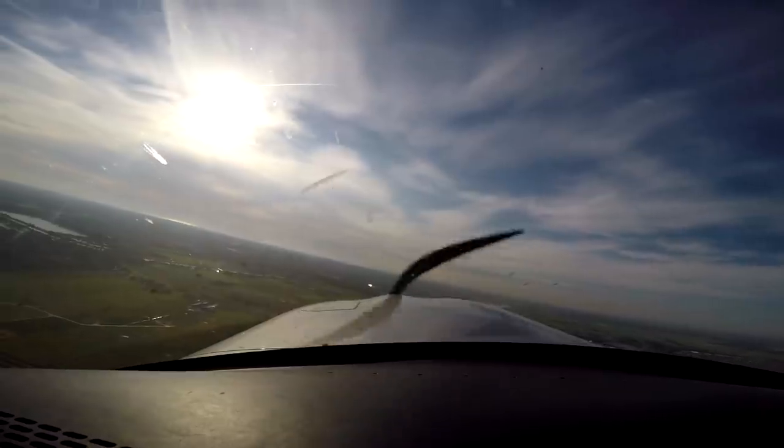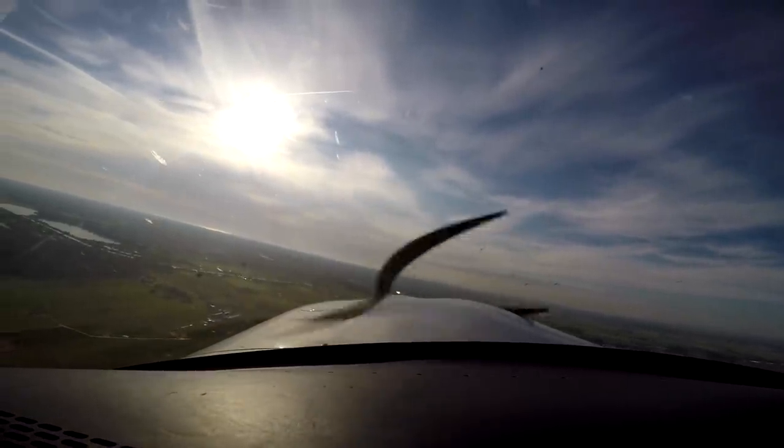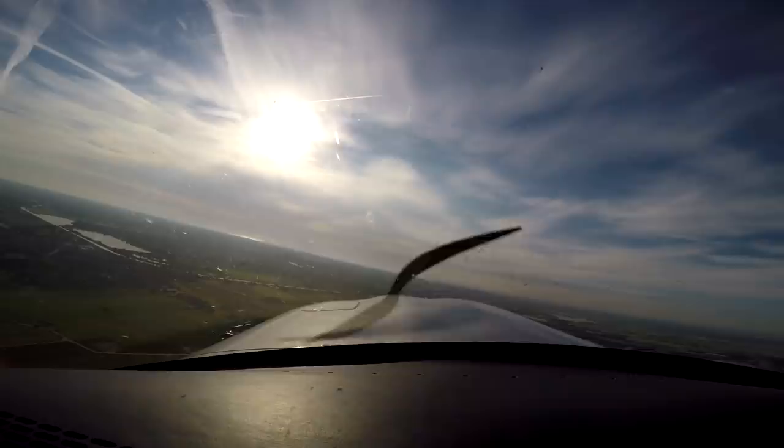France 8 Kilo Quebec, cleared for takeoff 36 left, the wind is calm. Cleared for takeoff runway 36 left, France 8 Kilo Quebec.